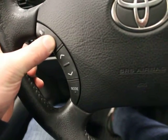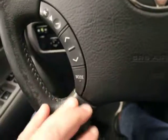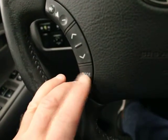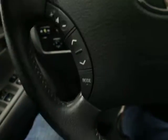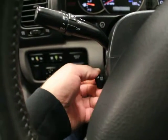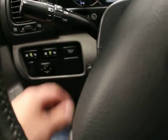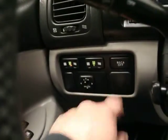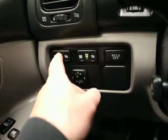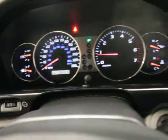I don't typically see failures on the buttons on these cars. So your ability to scroll through your onboard computer system or your stereo, your tracks. You have a power tilt, not a telescoping wheel. And then RSCA is a traction control, and then you have rear vents in the back, power mirrors, power windows and locks, of course. So 154,111 miles.